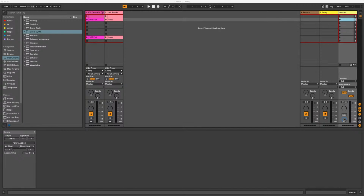Bam. And this is Ableton Live 11. If you're looking at it now, you're probably thinking that does not look that much different than Ableton Live 10. And it's misleading. There is a lot different about this, but it's still the same software in the fact that you'll be able to interact with it in the same way. It's not incredibly daunting to get into.